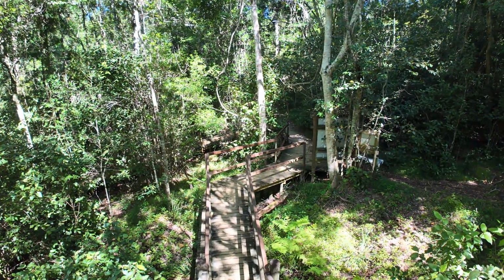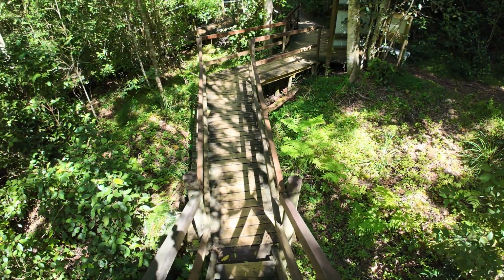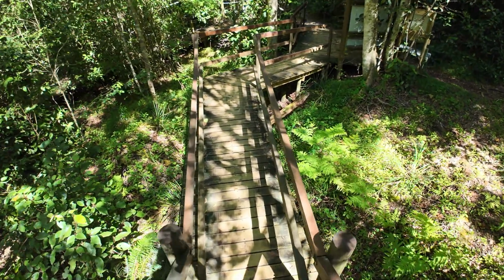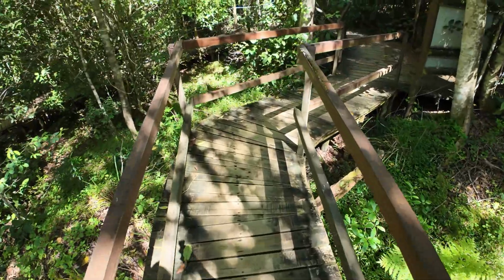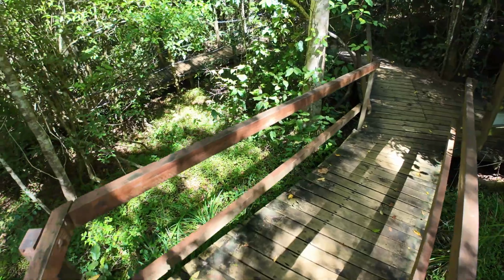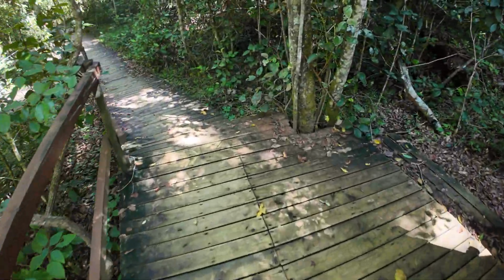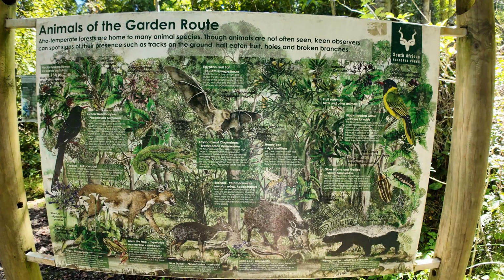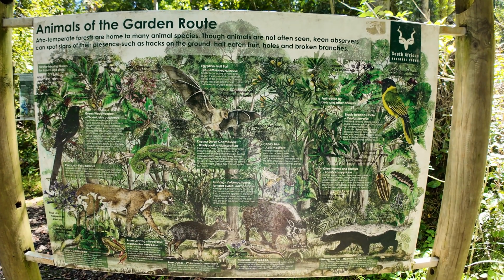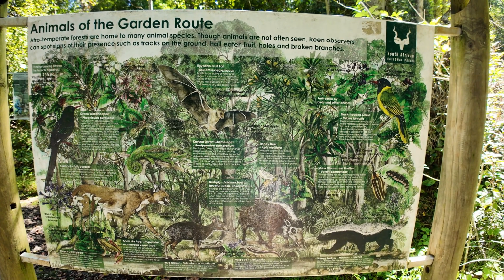If you like calm and relaxing forest walks that's not too strenuous, I think this is it. Definitely not as extreme as the walk and the climb I did this morning. That was more like a trek. Okay, so I'm gonna head back now. There's some helpful and useful information here about the animals that can be found in this forest. Heading back now.